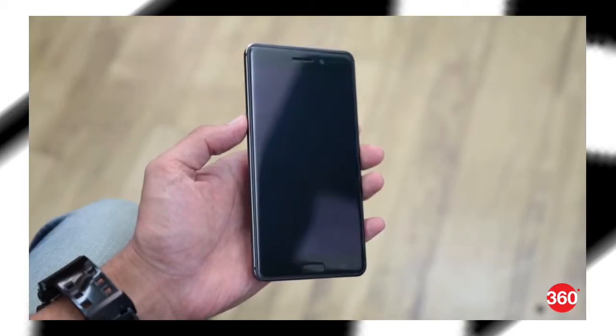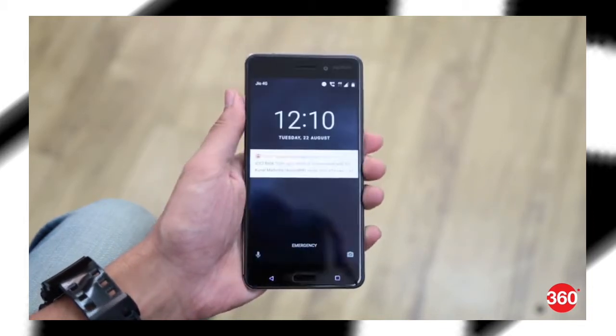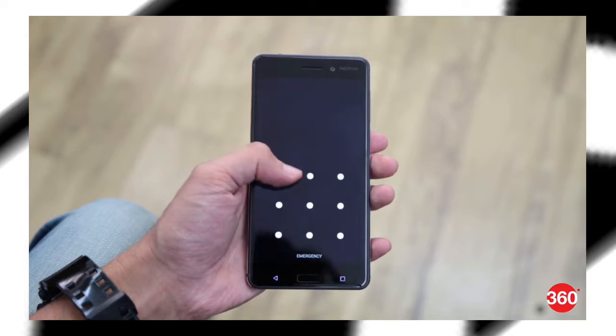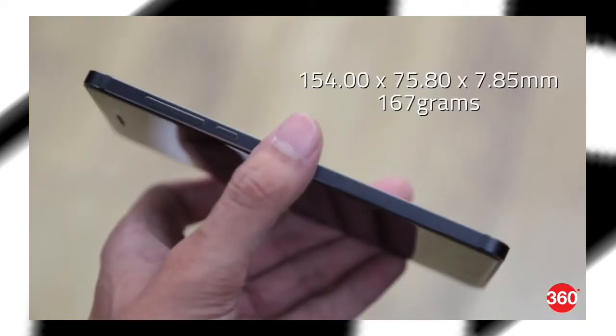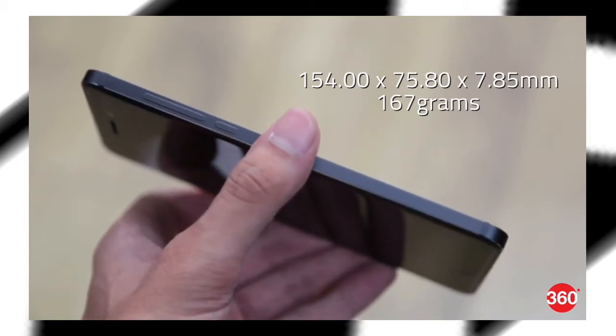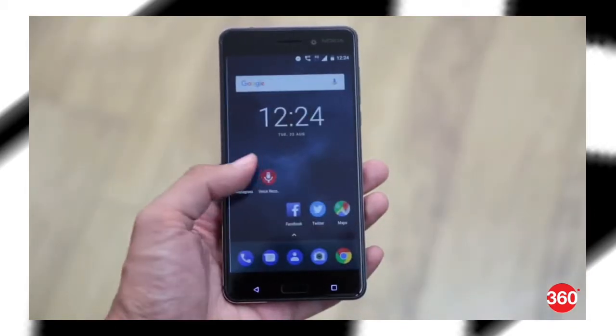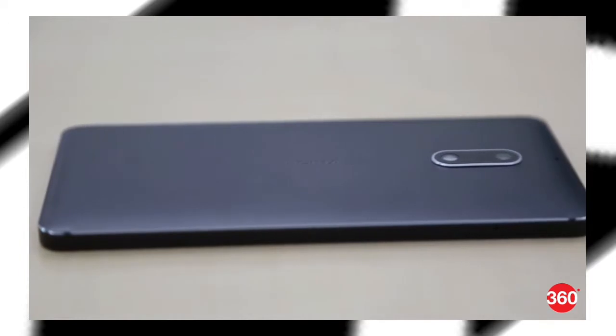The Nokia 6 is solid when you hold it in your hands and seems sturdy enough to survive minor drops. Its body is milled from a single piece of 6000 series aluminium, which makes it sturdy. At 7.85mm, this phone isn't the slimmest out there, but it does offer good grip. It's also a bit too wide, which makes one-handed usage somewhat difficult. The chamfered edges also tend to feel uncomfortable after some time.